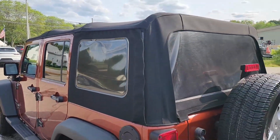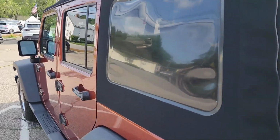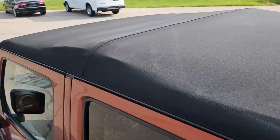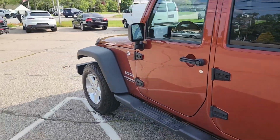One thing to note, this vehicle is fitted with a fabric soft top, and just looking at the condition over here on the driver's side, rear windows in nice condition, and looking above, you'll find all the fabric looking exactly as it should, all the way to the front, and then we'll check out the other side in a moment.